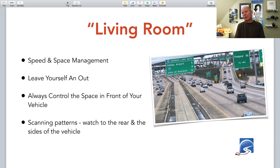All right, living room, and I talked about this briefly previously, speed and space management. Manage the space around your vehicle by using the throttle, back off. And you can see here in the image, you can see this cluster I was talking about up here. You want to be this green pickup truck back here, because I can guarantee you behind this green pickup truck, there is another cluster of vehicles behind that green pickup truck. But this is where you want to drive, in the spaces between the clusters.